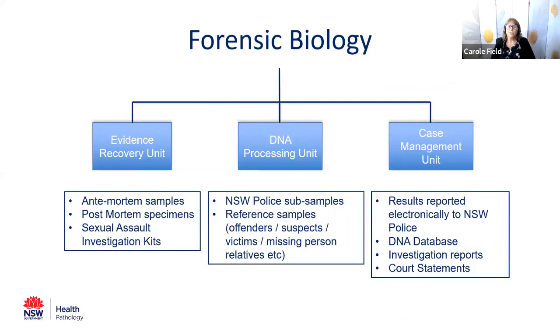So the Forensic Biology Laboratory is the primary provider for any criminal or coronial casework, for DNA testing for criminal and coronial casework within New South Wales. We're basically 3 different units, but there is overlap, and there are many staff that are cross-skilled so that they can work in multiple units. Our evidence recovery unit is where examination of crime scene exhibits is carried out.